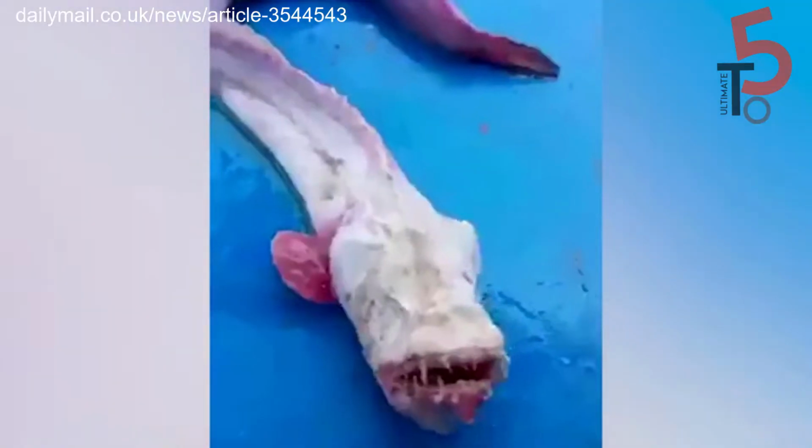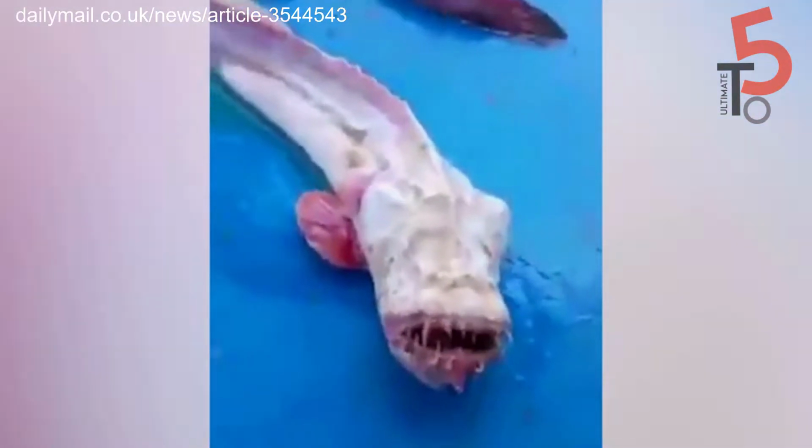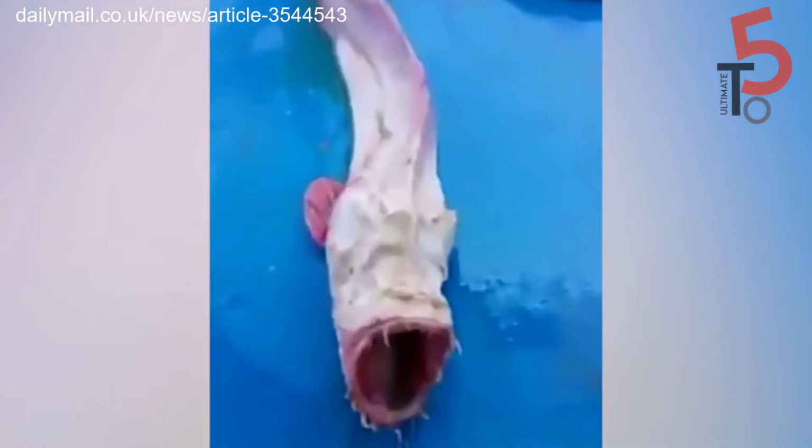Number 2. Scary giant fish. Here you can see a scary giant fish. This scary monster fish is the thing nightmares are generally made of. A mysterious white fish with pink fins and gills, without eyes, and the type of fangs that make you not want to touch it with a 10-foot pole.